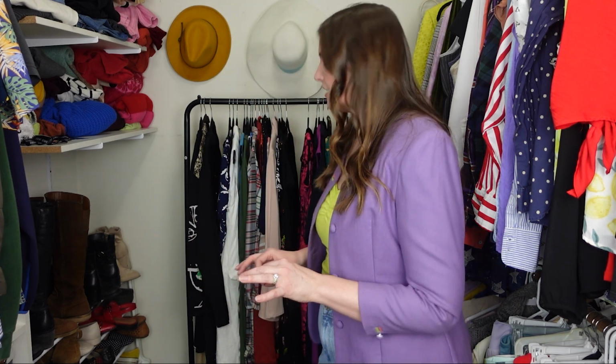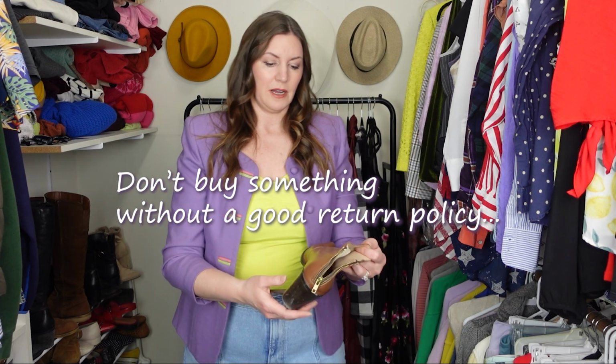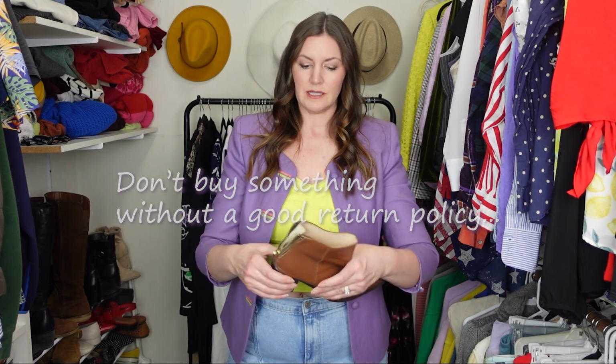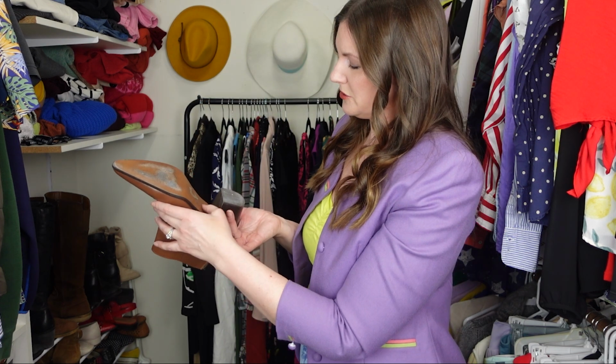Another thing is shoes. I have the biggest problem buying shoes online. I feel like maybe everybody has very specific needs for their feet, but don't buy shoes online unless you've already tried them on in store or there's a good return policy. I bought these shoes on ThredUp because I don't have nice brown heeled ankle boots, and turns out I still don't. These are great. These are really great shoes.